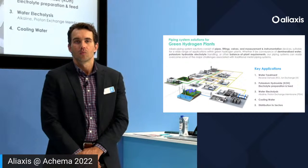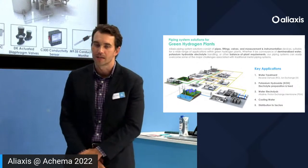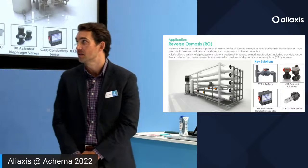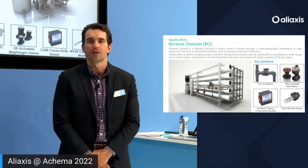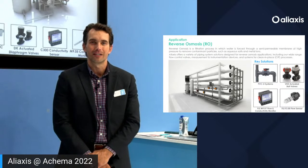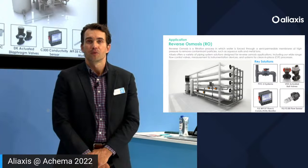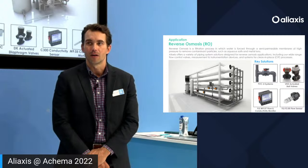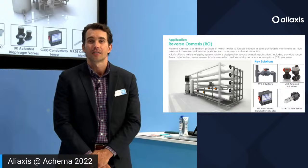So what are the applications in a green hydrogen plant where plastic piping systems can be utilized? Well, there are a few of them which we're briefly going to touch on. So the first one is water treatment. Water is one of the main inputs in a green hydrogen plant. And before water enters the electrolysis stack, it has to be treated and demineralized to remove any impurities. The treatment method is going to depend on the raw water source, and it's going to depend on the water quality requirements of the specific electrolysis technology.